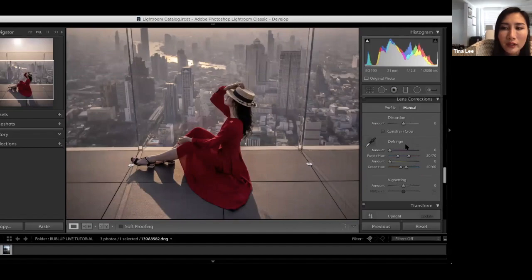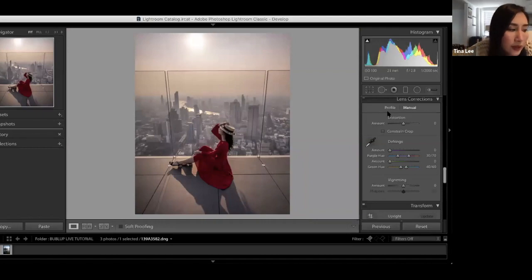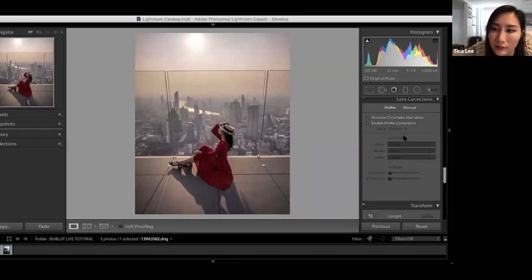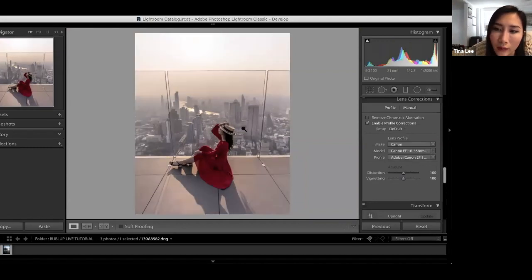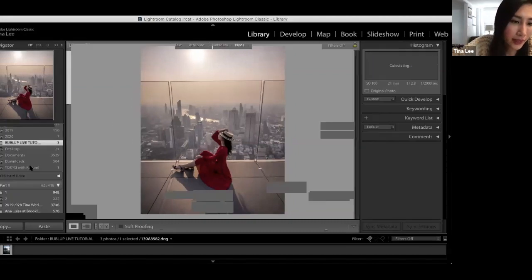Okay, moving on to lens correction. Lens correction is when you take the image with a particular lens, you can go into here and enable profile corrections. What it does is it will automatically correct the image for you. Let's say if it was distorted, how do I explain this? This is really hard to explain. If it was originally distorted, let's say it was a fisheye lens, then you would need to use this to adjust the fisheye. Okay, I'm going to show you an example here. Bear with me.